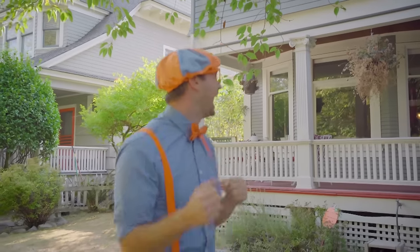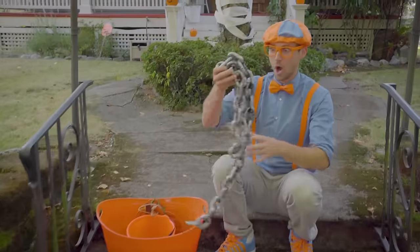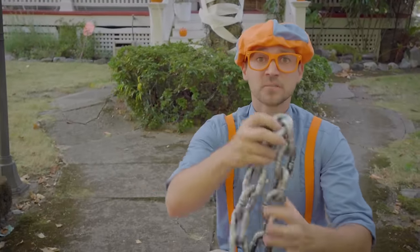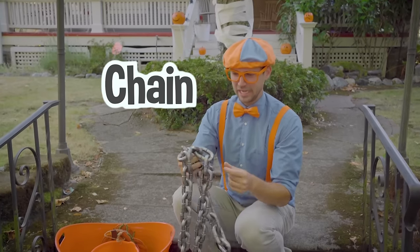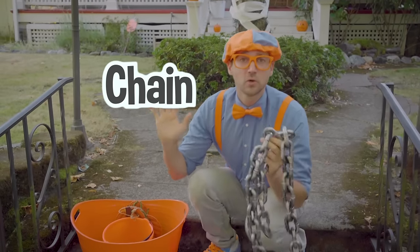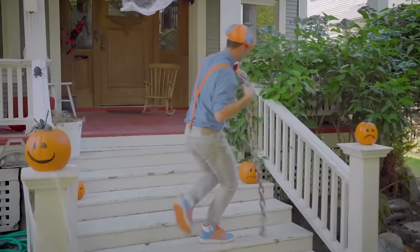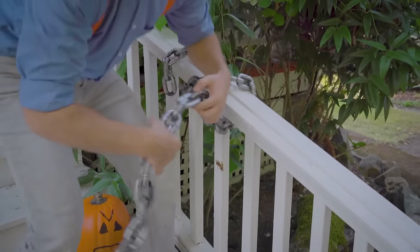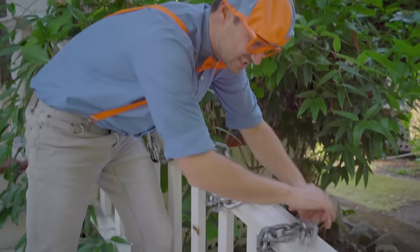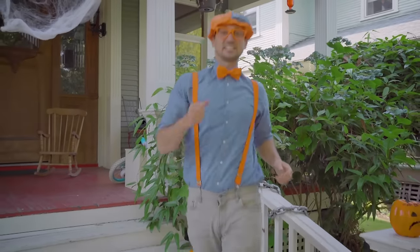Okay, I think there's just a couple more decorations. Wow, look at this. Oh, some parts of Halloween are kind of scary, just like this chain. Oh, okay, well, we'll use it anyways. All right, let's go. How about let's wrap it around just like this. Yeah, this isn't too scary. It's just a chain. Perfect. There we go. It's nice and festive.